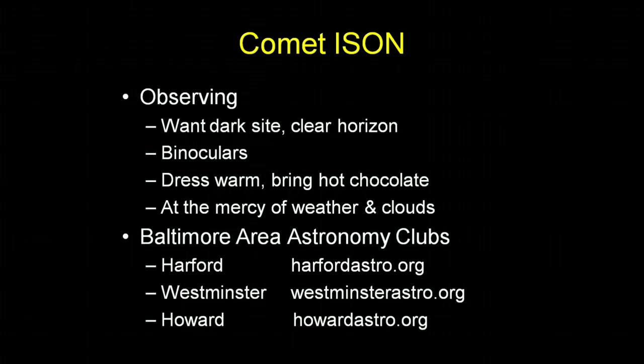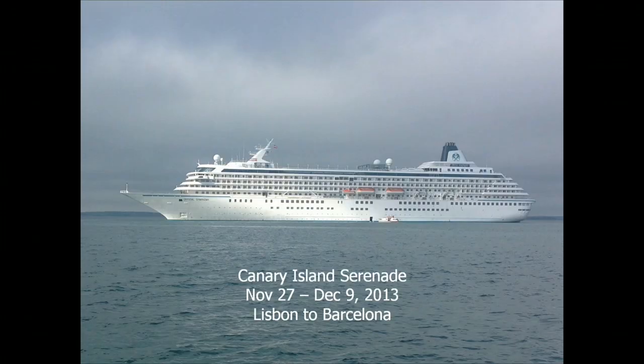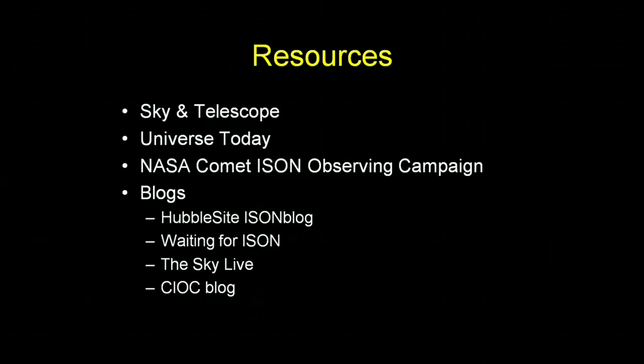And so I'm asked, where are you going to be for looking at ISON? Where is the best place? Well, I'm actually going to be here. I got a gig with a cruise line where I get to give lectures on astronomy on a cruise ship. And they saw that Comet ISON was going to make a passage, and they said, hey, we'd love to have an astronomer on board. So I'm going to be on the Canary Islands Serenade, which goes from Lisbon to the Canary Islands to Casablanca, through the Straits of Gibraltar, finishes in Barcelona. And I will have a fantastic horizon of the Pacific Ocean to my west for sunset observing. Unfortunately, not everybody can be on there, so do your best to find a good horizon.